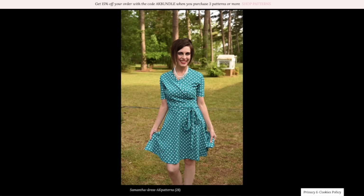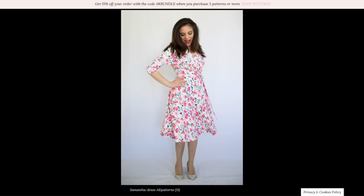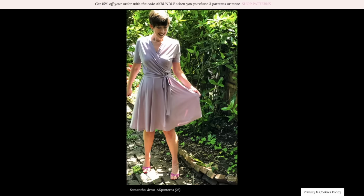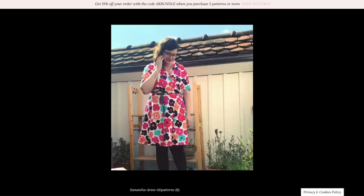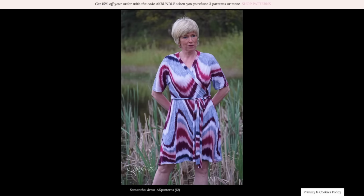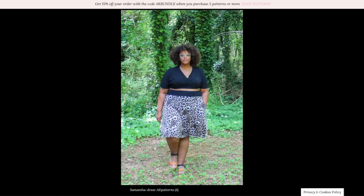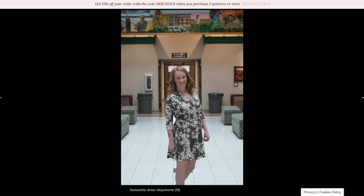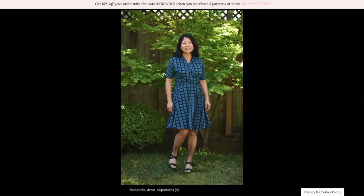Excellent. We get the idea at this point, right? And I mean, it is a grown-on sleeve, but it is a close fitting. You don't have tons and tons and tons of fabric, so it looks like a set-in sleeve here, even though it's not. They are short though. If you're tall, you need to be checking the length.